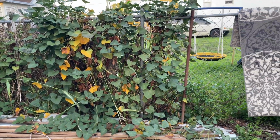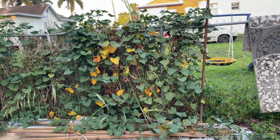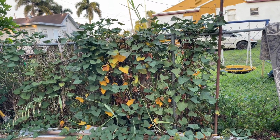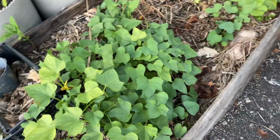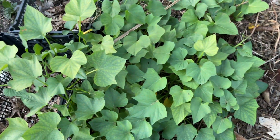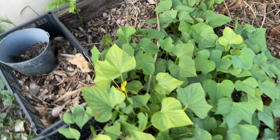I just dug the ground, tucked them in there, and from that day up until now, I have been growing sweet potatoes all over my garden. I have a little patch here and a little patch here. I have been waiting on some soil to cover these vines that are running here, but I believe I still have some sweet potatoes growing.